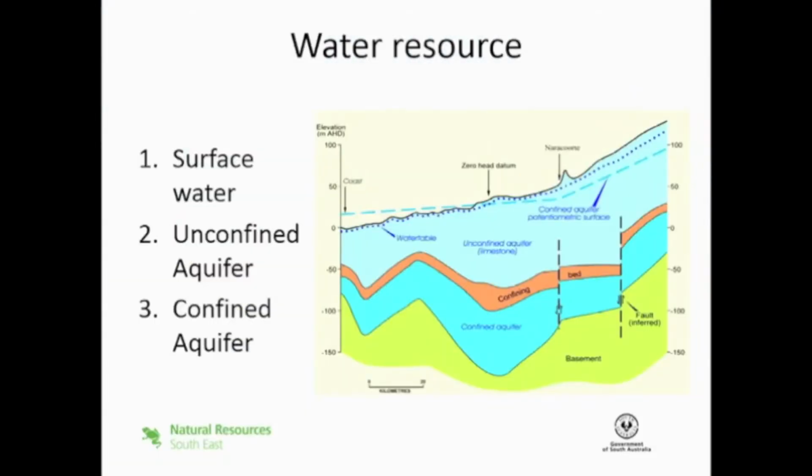So the three resources we're dealing with: we've got surface water, which is some of the stuff we're dealing with in the drainage system. We've got an unconfined aquifer where most of the water is utilised from, and we've also got a deeper confined aquifer.